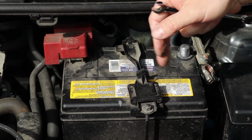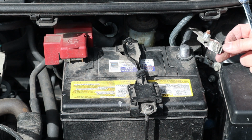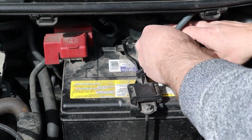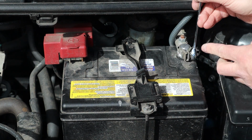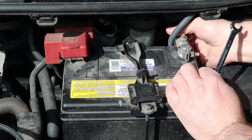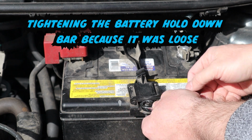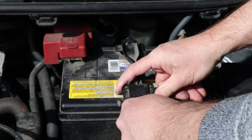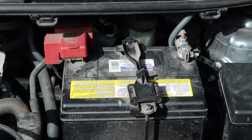Put the plastic cap back on. This negative clamp has to be the last one so that your computer doesn't have an error once it starts. Okay, I can't physically move this connection, so that's going to be tight enough. I don't need to go any tighter. At this point, we're all done under the hood.